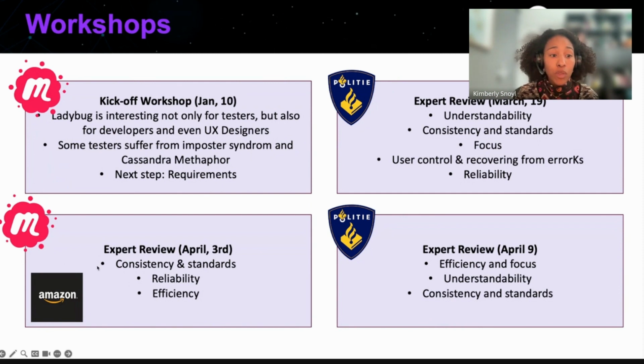I also did an expert review at Meetup last April, and almost the same things came out of it. Understandability: we want to make sure the texts on a website are understandable. In the Netherlands we call it B1, a threshold for being fluent in English. Consistency and standards are things that can come up a lot. Reliability is also one of the things that came out of it. For example, searching for something in the search bar, like at Amazon.com. I'm just going to go to that slide and give you some examples.